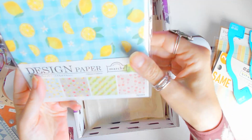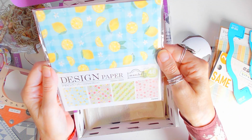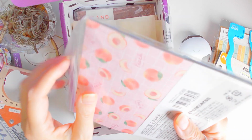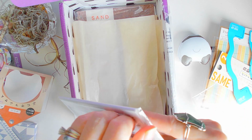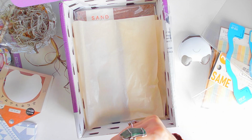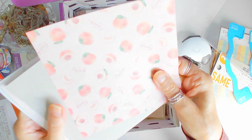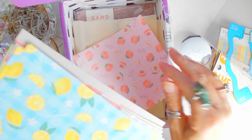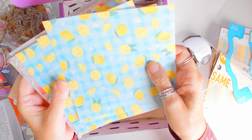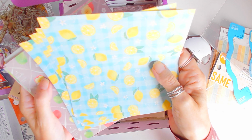And then we got some paper, 48 sheets. There are 4 different designs. This I like because this has so many uses that you can use for junk journaling, in your planner, in creating mixed media art. And I love the patterns on here. So let's go through the individual patterns. They have this really cute lemon, blue and lemon pattern.